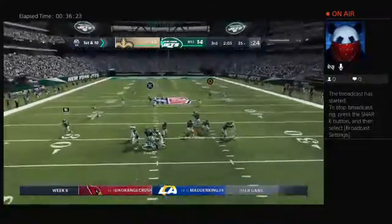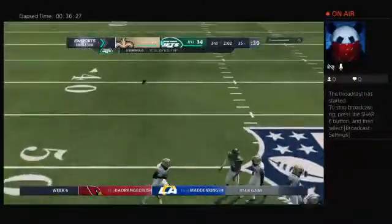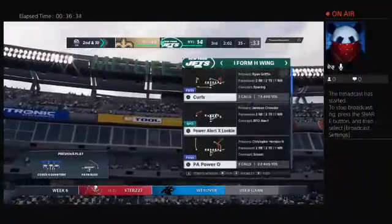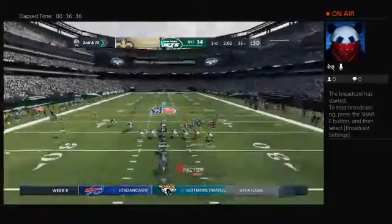Now it's Darnold. Over the middle, and it's incomplete. He was looking for Jamison Crowder there. And it's 2nd down. And this one too low there defensively. Here's 2nd and 10 now from the 35.